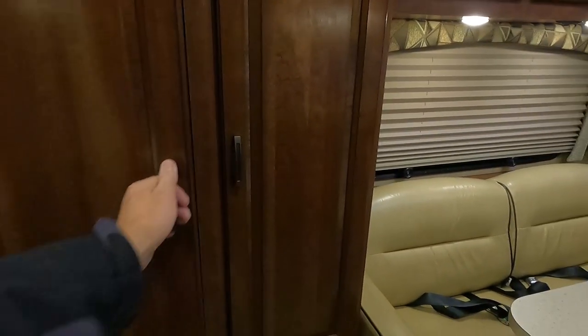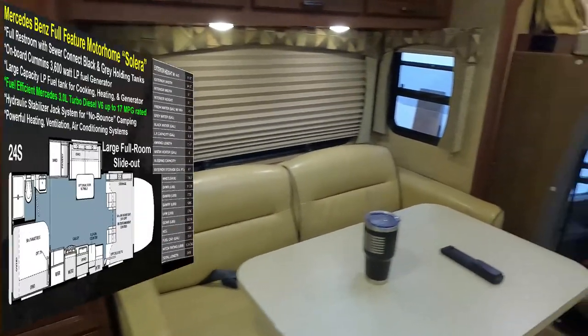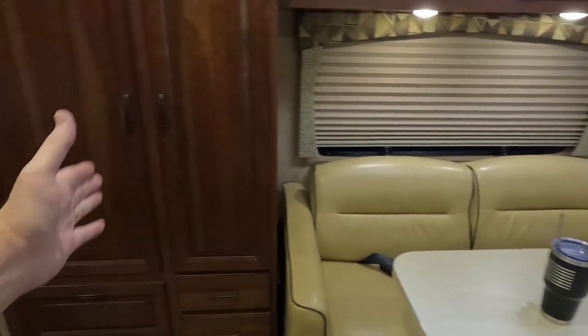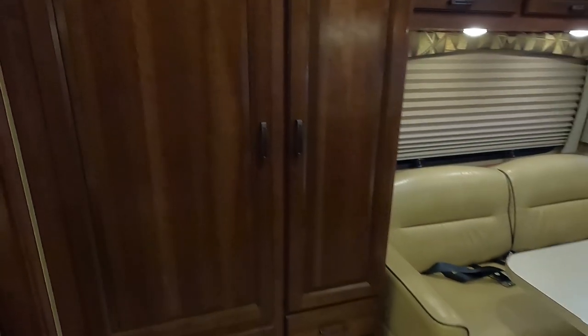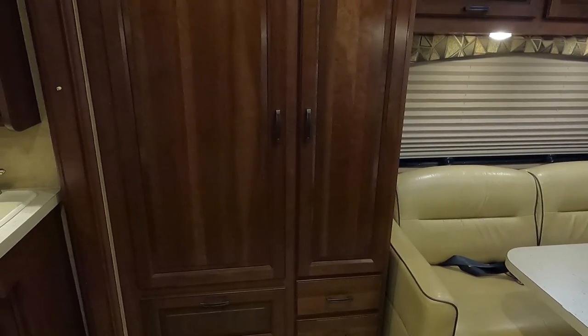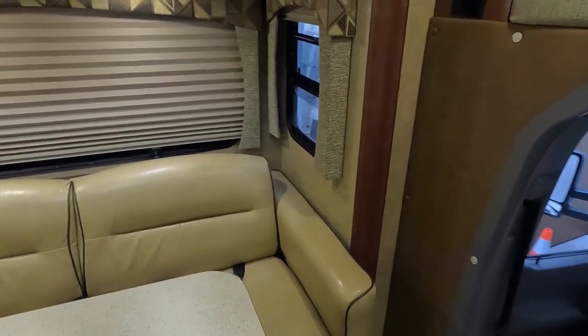There's a lot of storage on this motorhome because look, it has a really big, almost full room slide out, which is unusual for a Mercedes. You'll usually only see the sofa slide out, but this has sofa storage and a big storage slide out, about 10 feet long. So it opens up big inside.